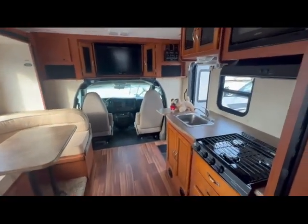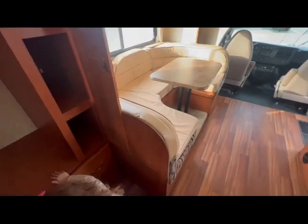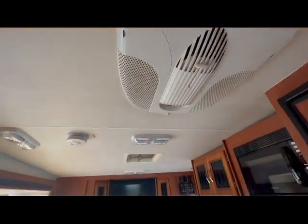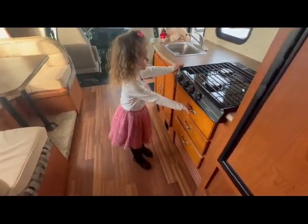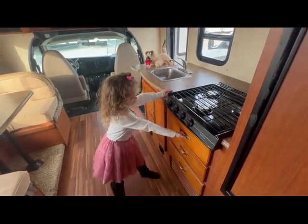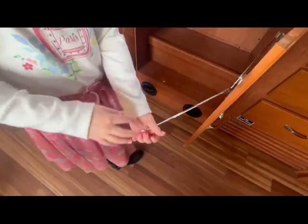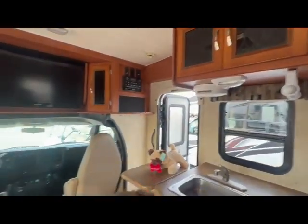Wait, mommy. Okay. And here's some drawers. It's hard to open that one. There's where you can put your paper towels, and there's more for you to put your paper towels at. It's for a lot of paper towels.